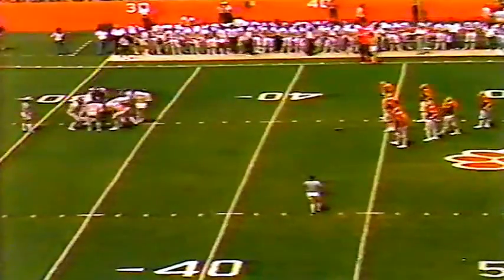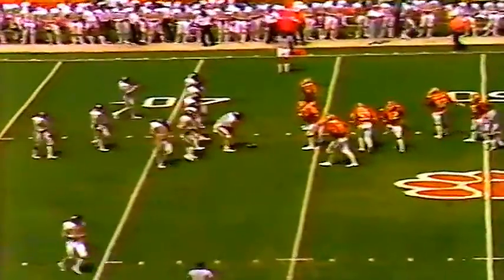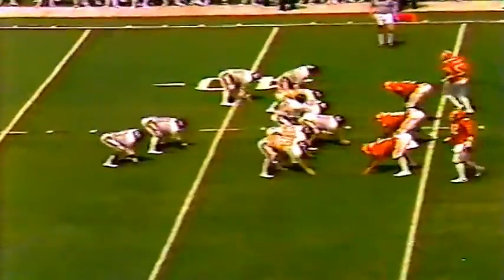There is nothing wrong with Charlie Bradshaw's arm. Boy, he zipped that one, didn't he? Let's say something about that offensive line. They have done a job for the Wofford Terriers. Certainly have. Another first down for Wofford. They're winning the battle in the first down race. Of course, the score even. But they've rolled up some yardage here in the first half.